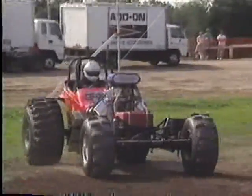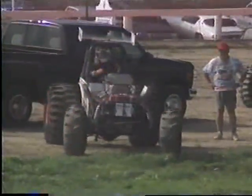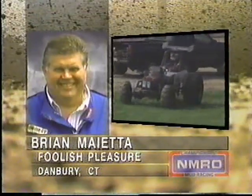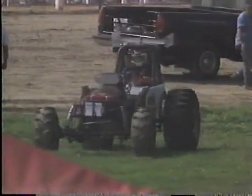Well, back in the staging area here, we're going to see our next heat, and that's going to see 2 drivers who we're pretty familiar with here on the circuit. The fellow we just saw a moment ago was Rodney Covington. He'll be going up against Brian Mayetta here out of Danbury, Connecticut. So we don't get a chance to see this guy very often.